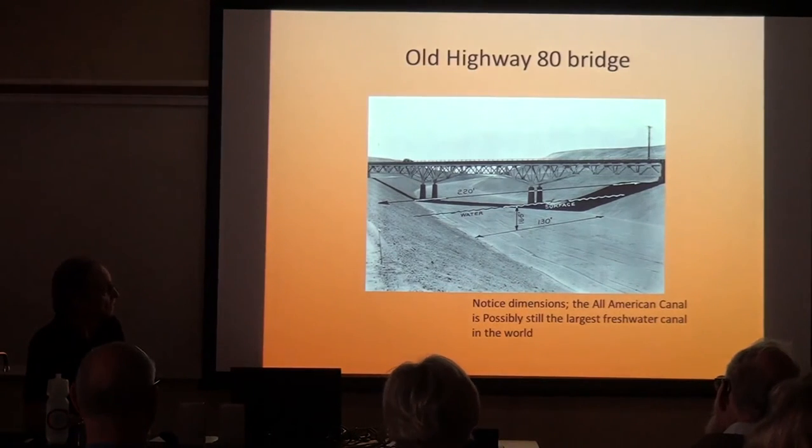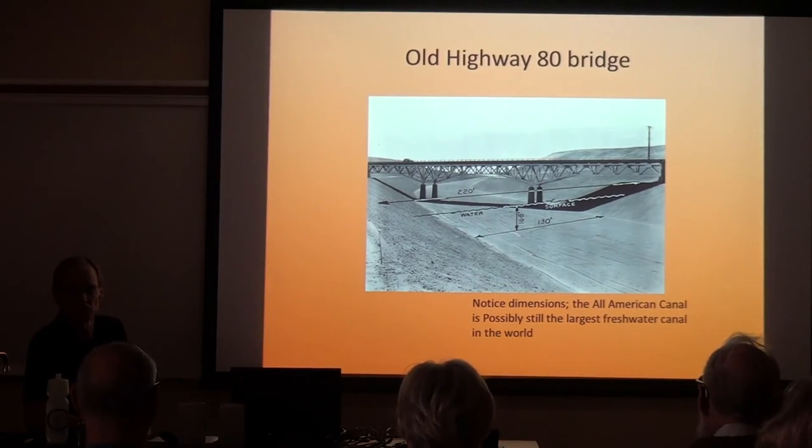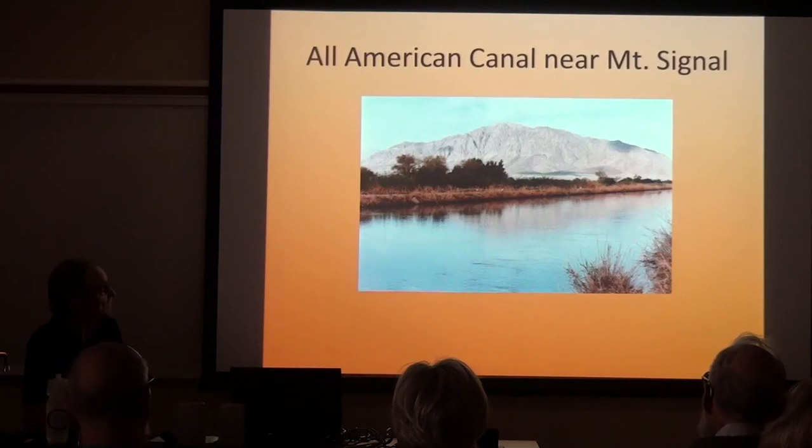The enabling legislation in 1928 wrote, I think it was $150 million, $142 million, to pay for the Hoover Dam and the All-American Canal. So this was the All-American Canal being built. There's the All-American Canal. Phil Swing in 1942, when the All-American Canal was finally officially dedicated.